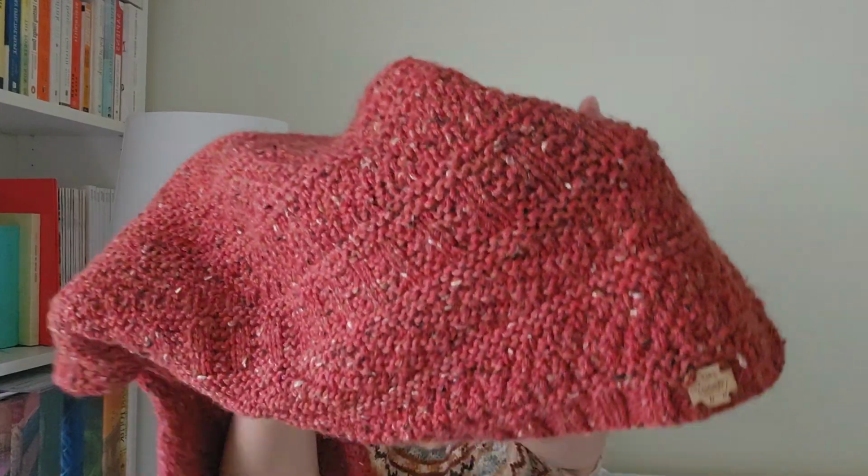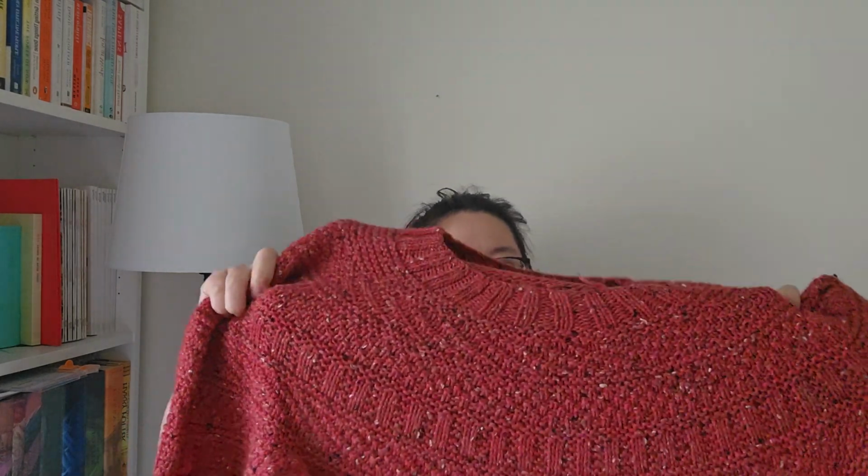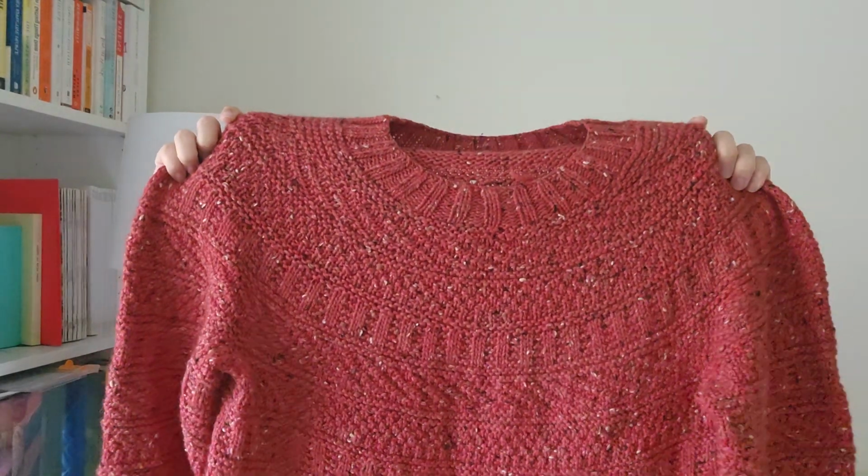I got this at Rhinebeck last year, at Katrinkles, their store, and it just says 2023 Rhinebeck sweater, because this was my husband's Rhinebeck sweater last year. I don't plan on knitting him a Rhinebeck sweater every year, but I do plan on knitting him a sweater every year, and this one just happened to be finished by Rhinebeck. So yes, I did make the adjustments for this.